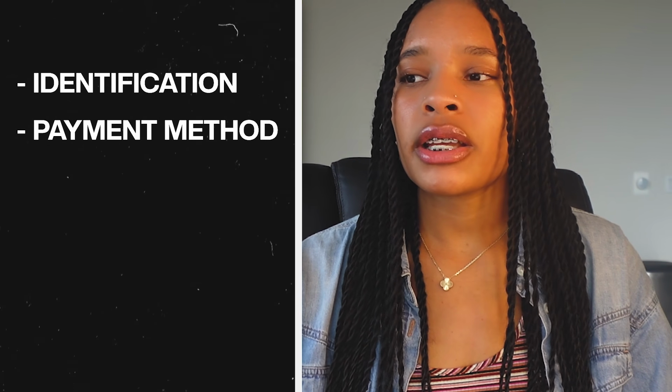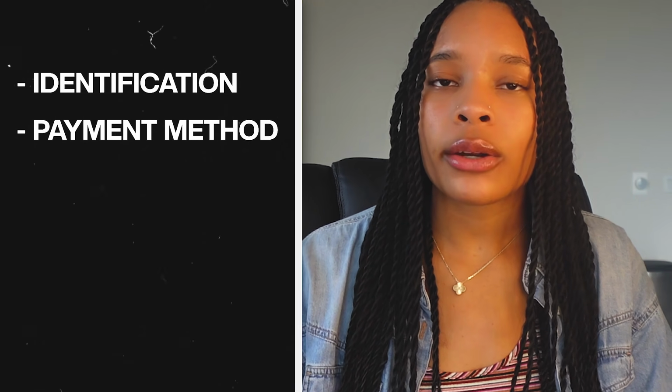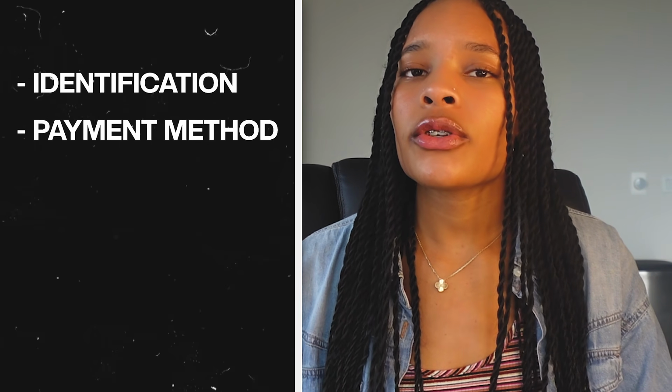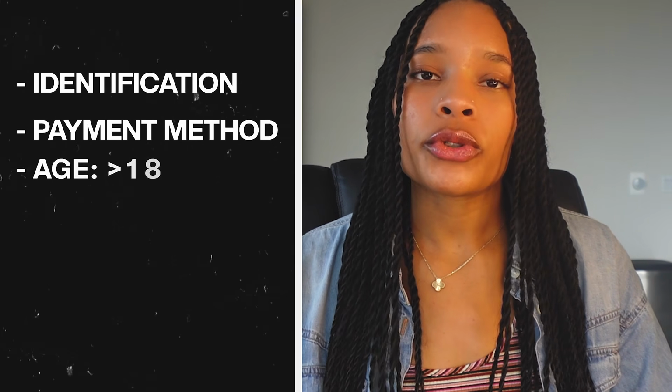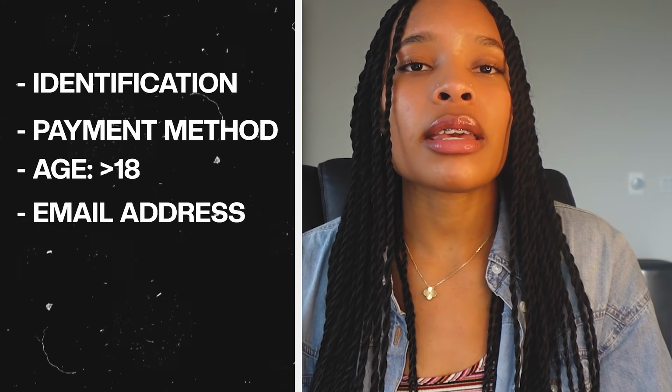So what you're going to do is make sure that you find the bank, and if you don't find the bank under that category of the options, scroll all the way down and click other and try a few different cards if it does give you that problem. Keep in mind, you do have to be 18 or older to have an Amazon selling account. You also need to input some form of email address.